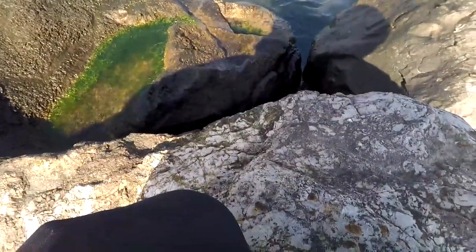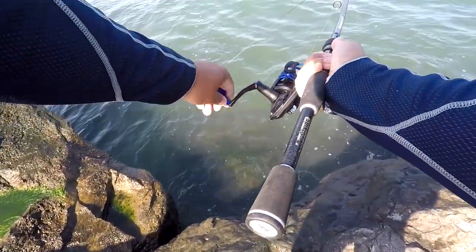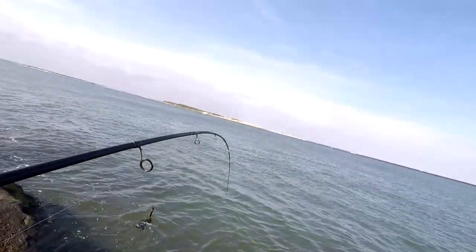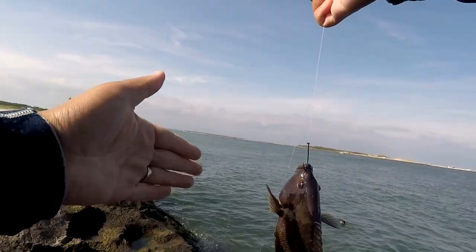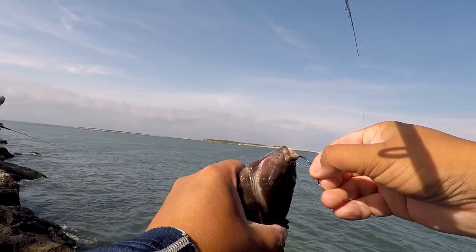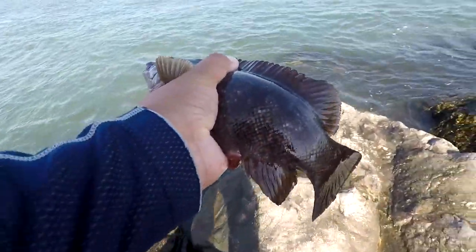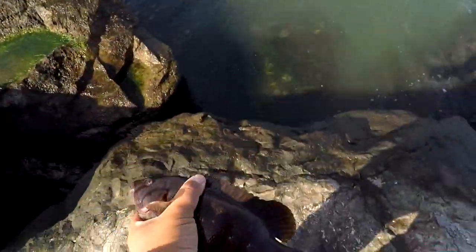Oh shoot, oh my God. I messed up this one. Is it still on? Oh, it's still on. Yeah, I messed it up, man. That one went all the way to the left. I was like, it wants to cut me off. Not big, but the strength of these little guys, man, it's no joke. This is crazy. A little fish like this almost pulled me into the hole. Beautiful tautog though.